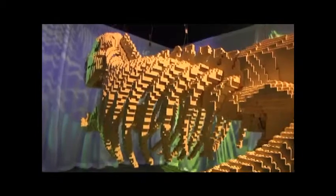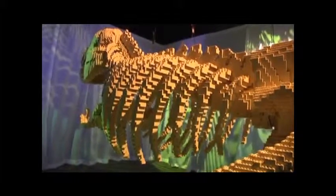It's tough because it takes time. That dinosaur, for example, took me 3 months to build. It was an entire summer I was working on it. And so to devote yourself to a project like that for 3 months can drive you a little crazy at times. I was working on those ribs.